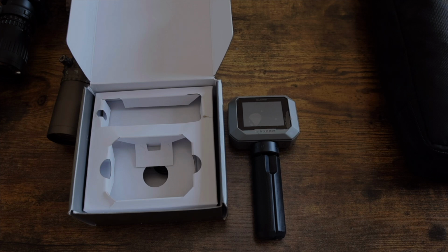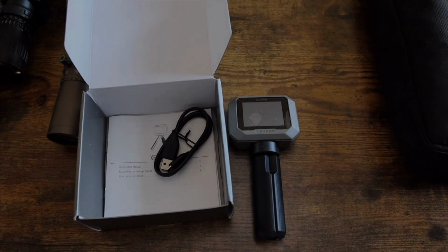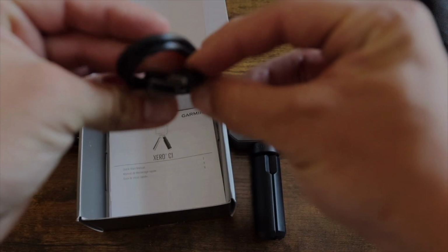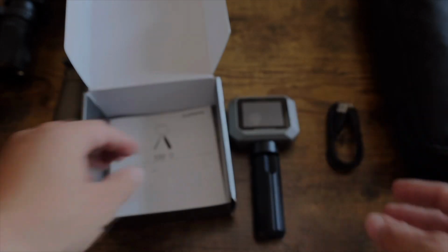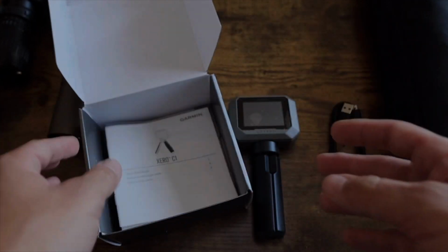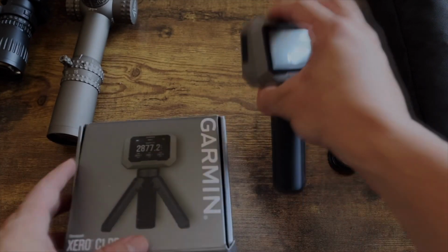I think that could be something that maybe F-class bench rest guys potentially experiment with. Not sure. I don't really shoot that discipline, but I could see it being a thing. I'm sure at some point I'll see somebody at a PRS match doing that, but I just think you're overdoing it there. And then we've got a charging cable, so USB to USB-C. All right. And we've got the instructions and all the good paperwork that nobody ever reads. And that's it, man.